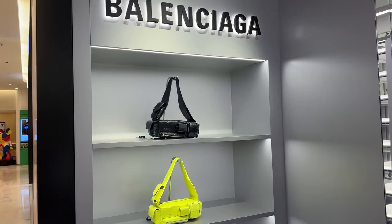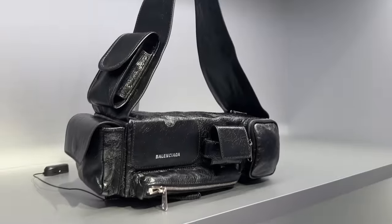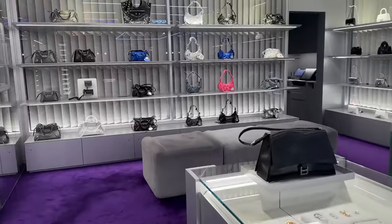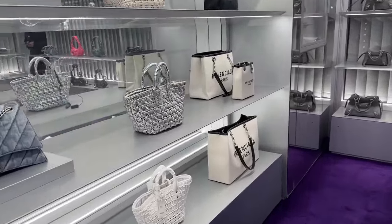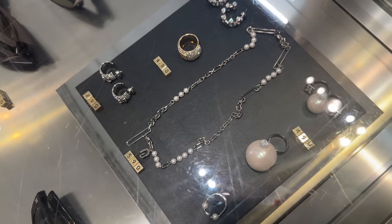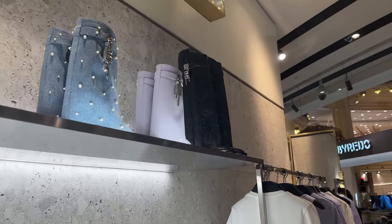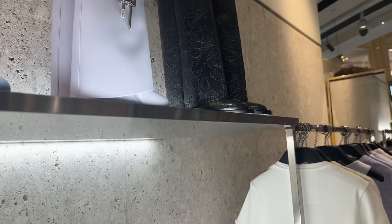Over here is a new Balenciaga bag. I have seen actually a few people wearing this new cargo style bag from Balenciaga. And it's quite interesting. Got their classic moto bags, their sunglasses, these cute little basket bags over here. Boots, and look at these. These are very Western inspired. You can see the gorgeous detailing on those. Antique bag.